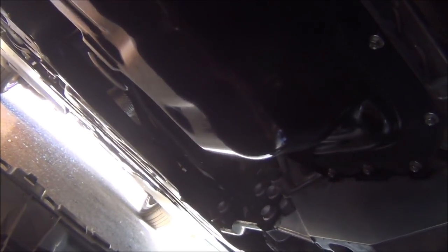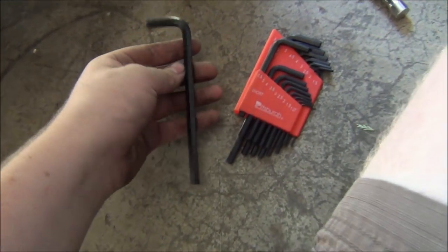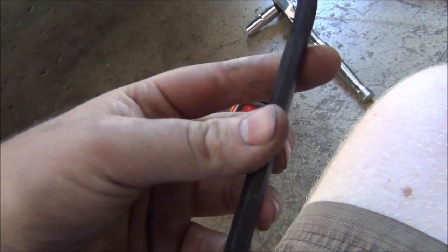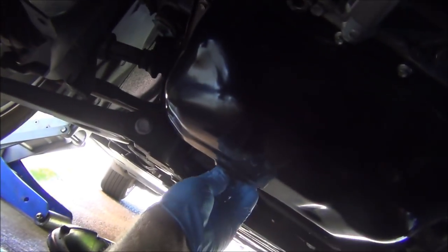All right, let's pull this guy out of here. Got some dirt in there from driving to the beach. Not on the beach, but driving to it. On the Mazda Skyactiv engine, they use an Allen key drain plug. It's an 8, but I think it might be closer to a 9 or maybe an SAE. Luckily the oil filter and drain plug are in the same location, so I don't have to move my pan around.